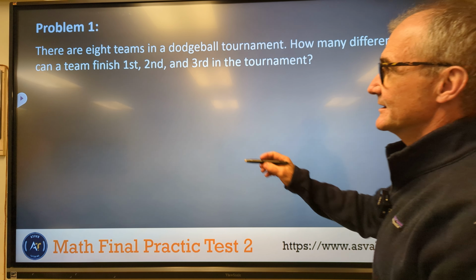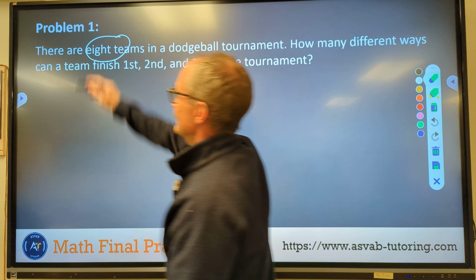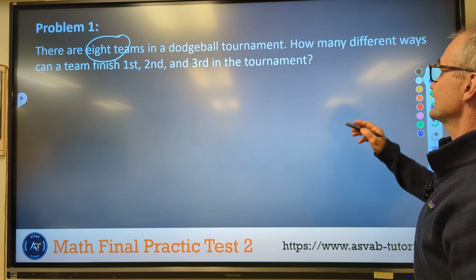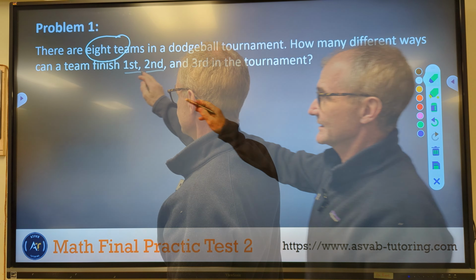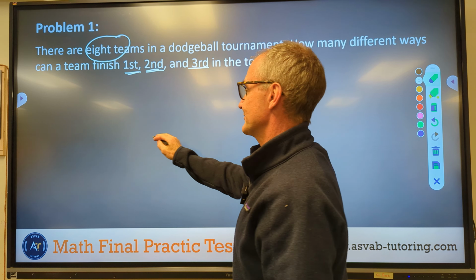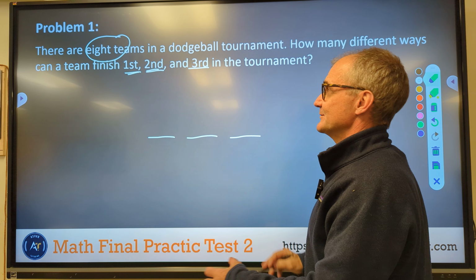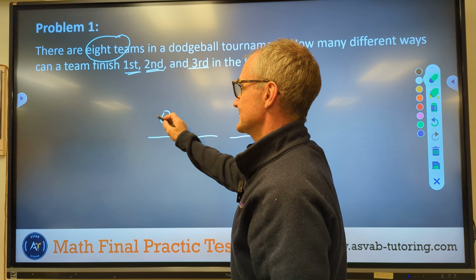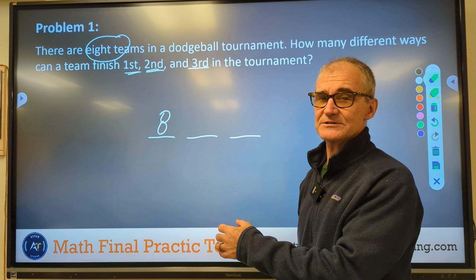Problem number 1. There are 8 teams. I want to circle and highlight key numbers. 8 teams in a dodgeball tournament. How many different ways can finish first, second, and third? So that means I have 3 slots right here. How many teams could finish in this first spot? Well, there is a total of 8, so any one of them could finish first.